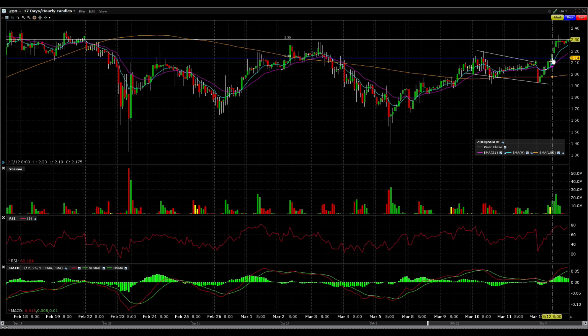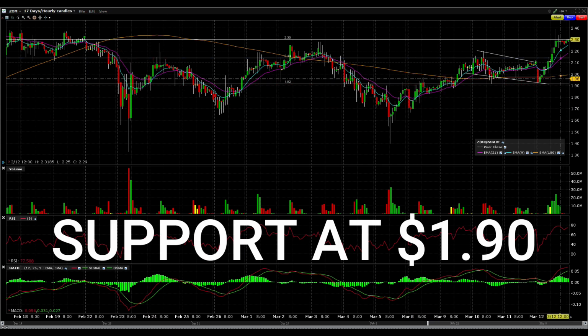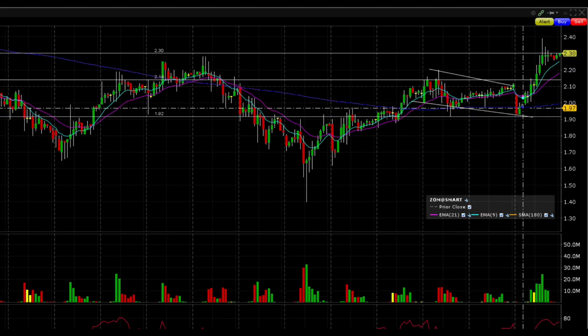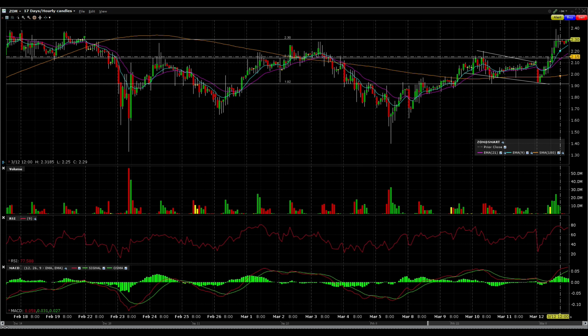If it fails to hold 214, then the stock could be heading all the way down to about this $1.90 level, where we had support over here and support back over here. And at both these levels, depending on if the stock can hold them as support and begin trending higher again, I would be looking to buy into those dips very strong. So overall, guys, things are looking super bullish.